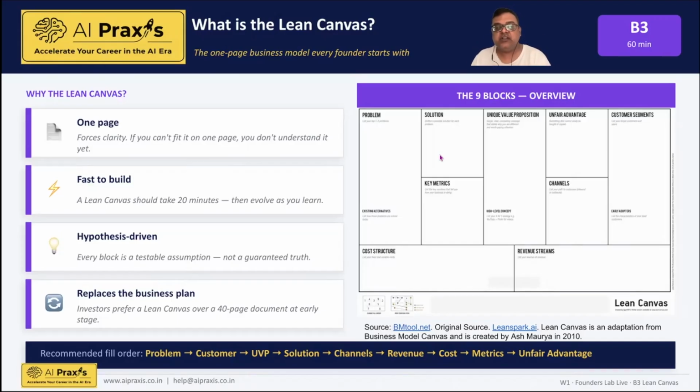By the end of this block, you will have something many first time founders never create: a complete structured business model that clearly explains how your startup creates value and how it can become a sustainable business.